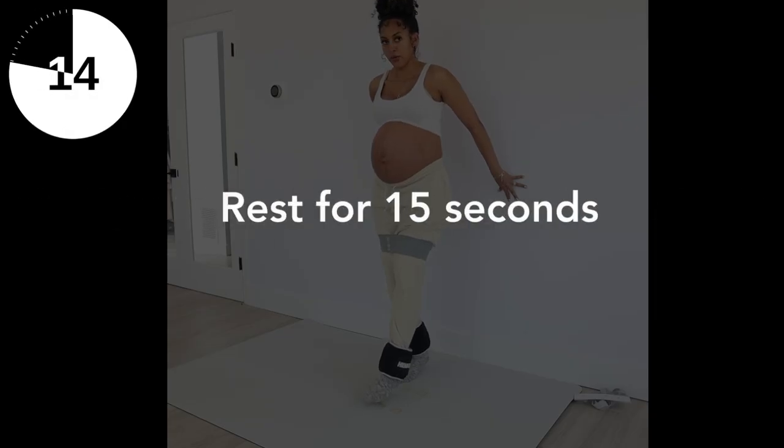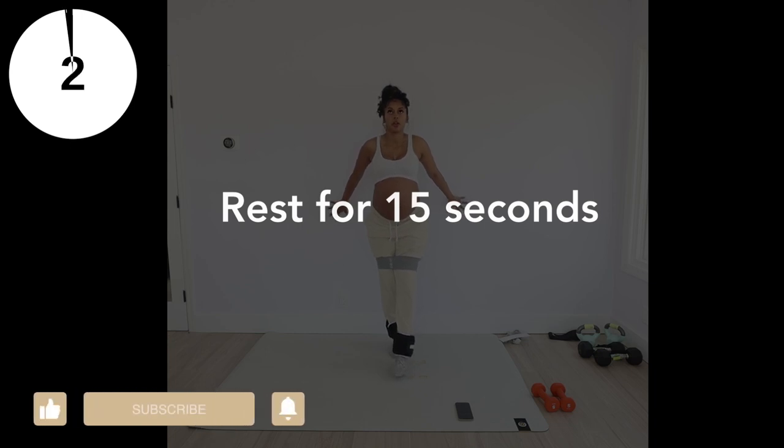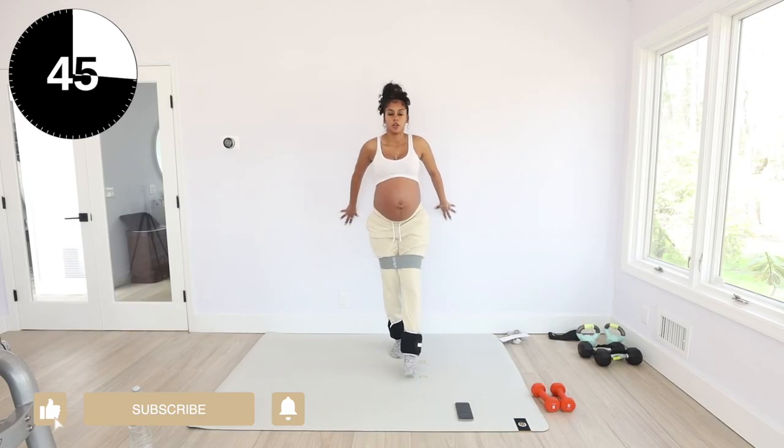Definitely feeling the burn. We're gonna take this 15-second rest and then get ready to do a single leg calf raise on the opposite side, making sure that we're following along with the right pace that's best for each person and taking deep breaths.